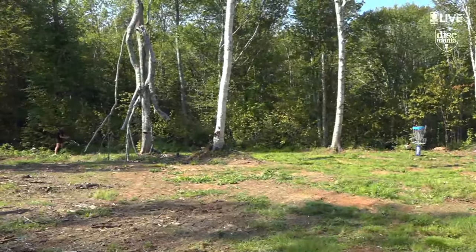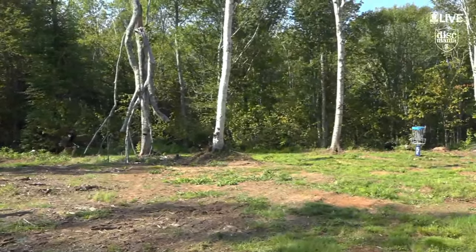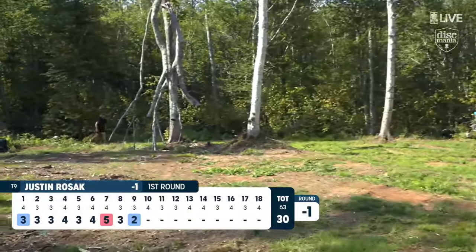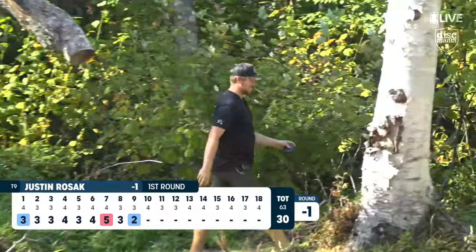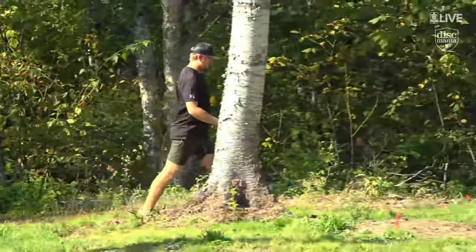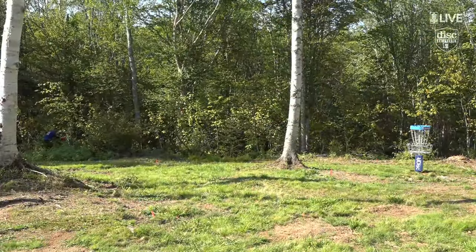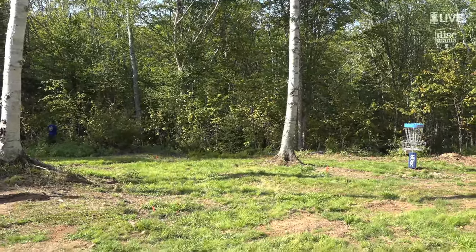Justin Rosak from 60 feet, obstructed, for birdie. Hello. Gotta love that. Look at him casually walking over. It's a long way to go, Justin. You got to pick the feet up. What a shot. He almost looks like he could be an age-protected player, not running. That's kind of an age-protected gift.